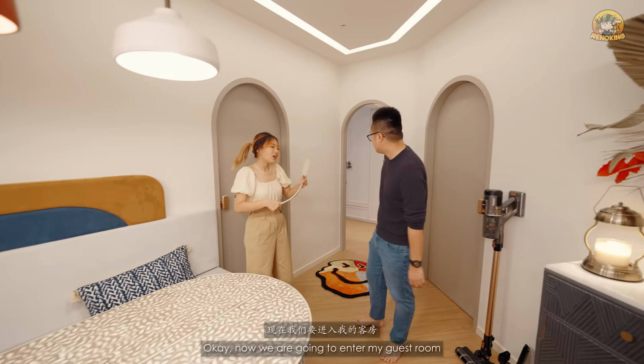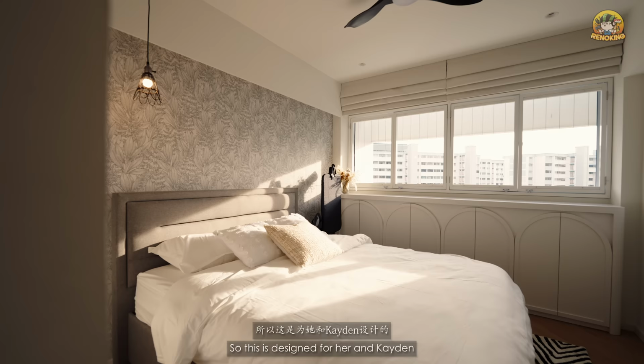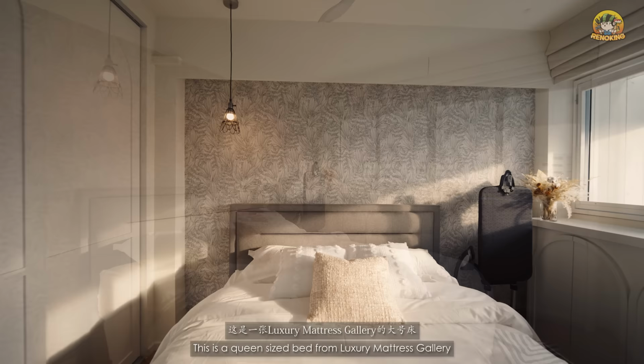Okay, now we are gonna enter my guest room, which is also my sister's weekend room. Yeah, weekend room. So, this is designed for her and Kaden, I would say. First thing you see is the bed. This is a queen size bed from the Luxury Mattress Gallery.